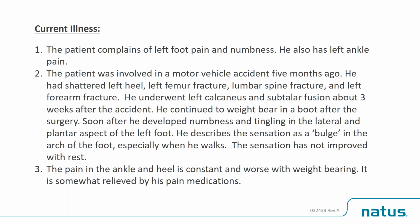So if the lateral plantar is more than 3.5 milliseconds longer than the medial plantar, that would be significant of a lateral plantar injury. But if the medial plantar is less than 1 millisecond faster than the lateral plantar, that's significant of an injury in the medial plantar.